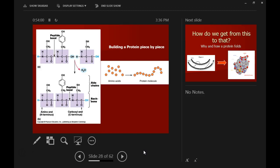Okay. When we build a polypeptide, we're doing the same thing that we learned about a couple weeks ago when we talked about dehydration synthesis and hydrolysis. If we're going to add an amino acid to a polypeptide, water has to be removed. Here, we have a hydrogen from the amino group bond with a hydroxyl group from the carboxylic acid group. The water drops out, and we get the formation of a covalent bond.